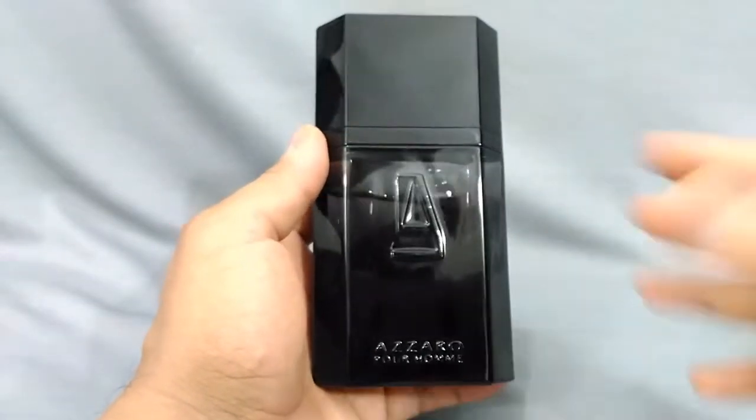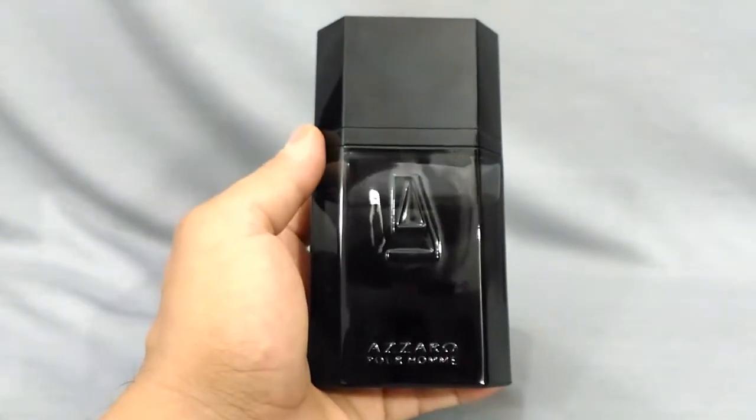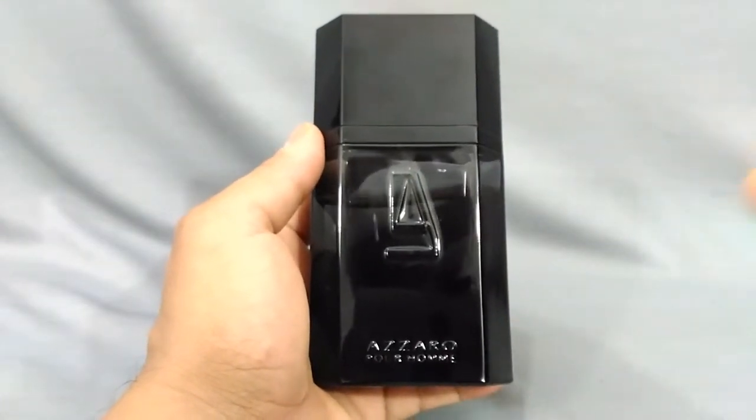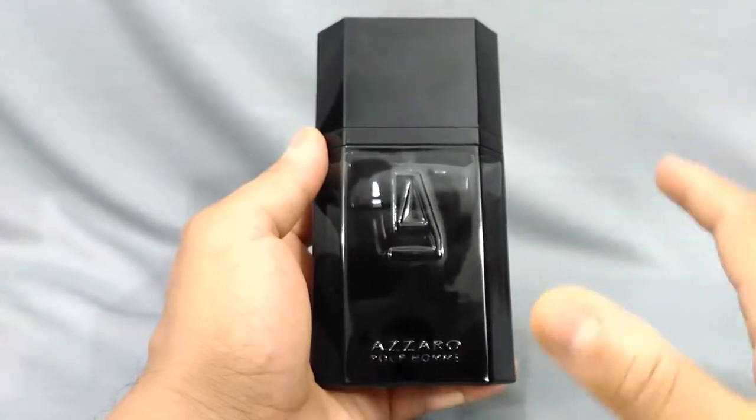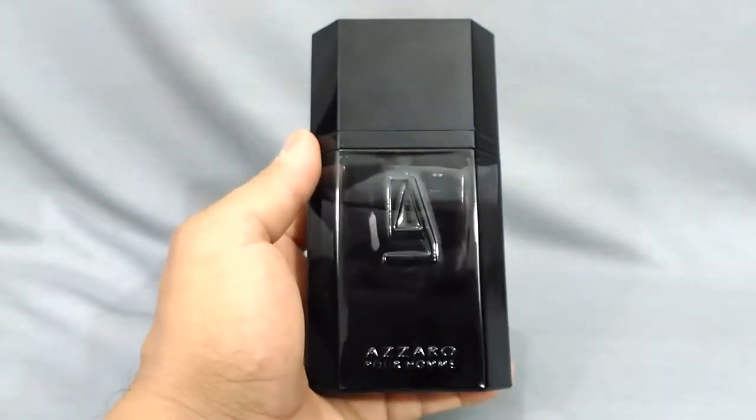The vibe I get from this is a little exotic. I really don't know why. I can't really put my nose to it and explain in words. I don't think many people could do that. This is a very special fragrance to me. I like it. It's got that comforting, exotic vibe.